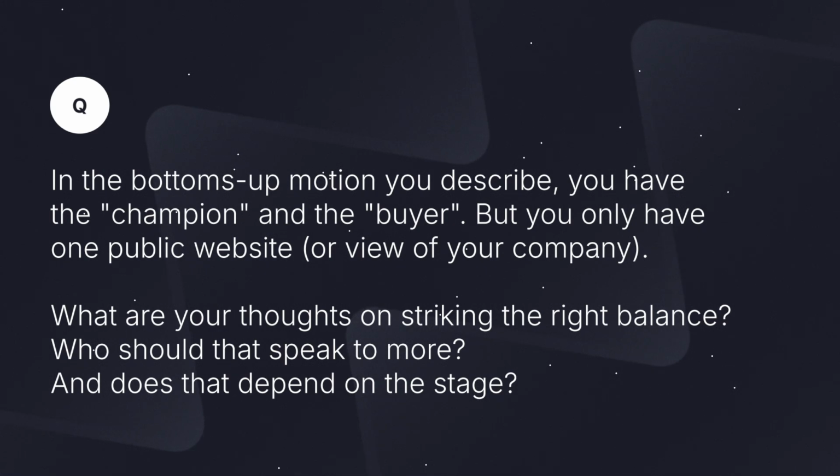Whom should that speak to more? And maybe that depends on the stage, maybe not. Oh, it doesn't depend on the stage, I don't think. And it's a fantastic question. Quick thought is you have to map out your customer journey from demand generation and acquisition of traffic into that website all the way to successfully using the product, and consider the routes that exist within that customer journey that might be different for a user than for a buyer, and a user might turn into a buyer later.